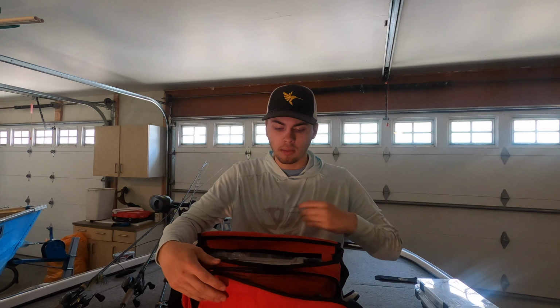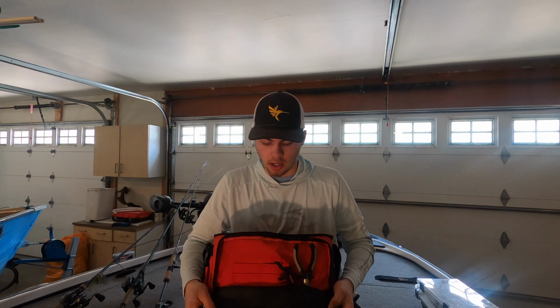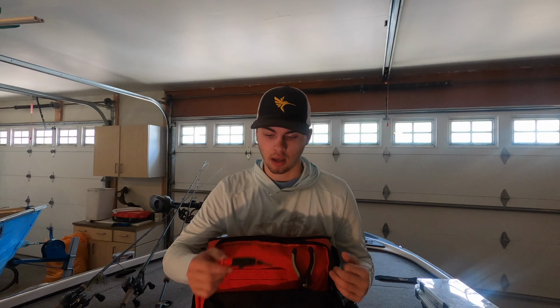Next thing I like about it, it's got a little flap down right here. It's got another storage system. I bought this bag for $4. I don't remember where, but it was on sale because one of the zippers was broke. Next thing I'm going to pack, some scissors. They don't have to be Rapala scissors. They can be any kind of scissors you want.